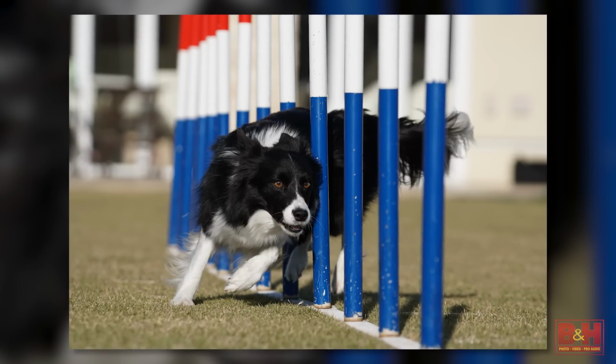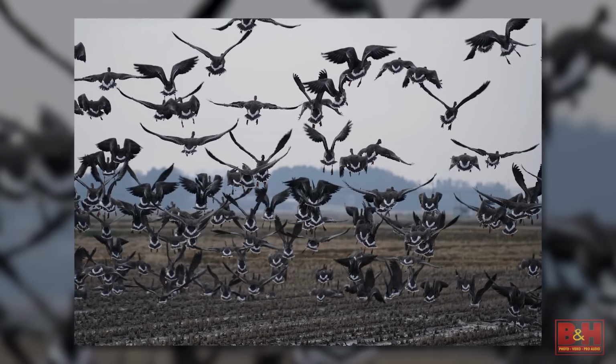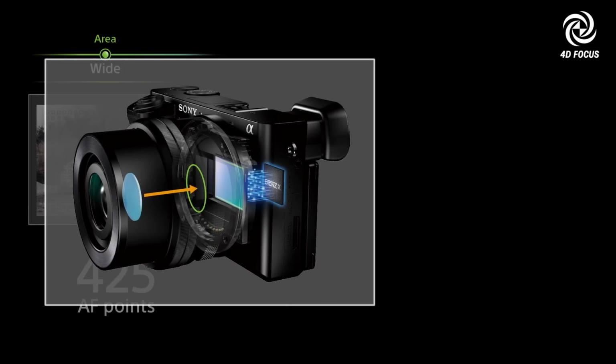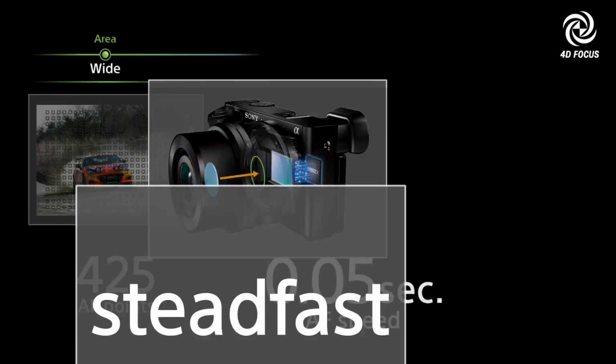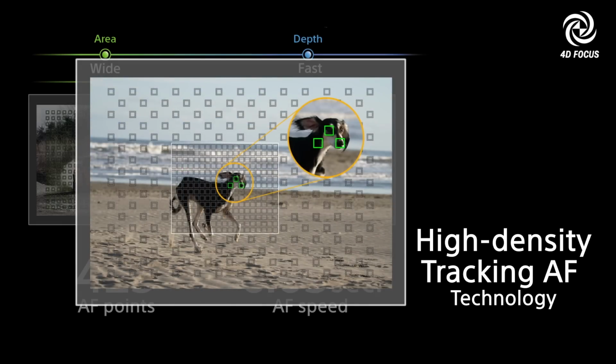And again, like the a6000, this is now breaking a world record of AF points. Even faster AF speed. So AF speed is the world's fastest at 0.05 seconds of acquiring focus. It has the most AF points as well, 425 AF points. 425? Yeah, it's intense. If you look at the coverage too, it's about 84%.